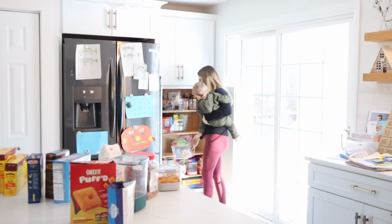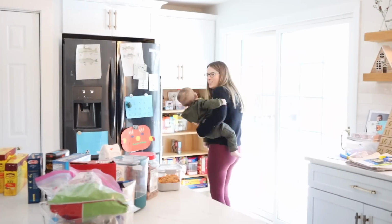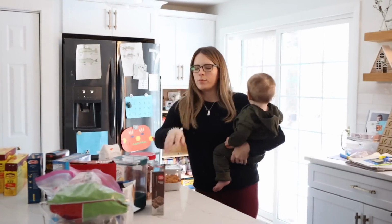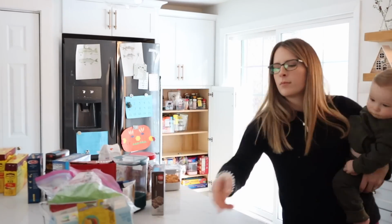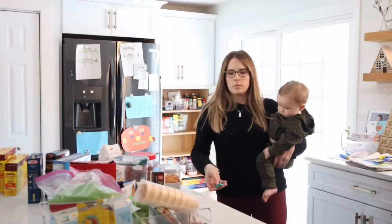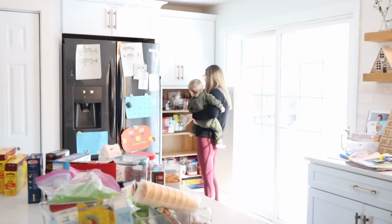So I am taking him along with me while we work on emptying out the pantry. I was not taking every single thing out of the pantry because we just didn't need to. Some of it was still fine in the spots that it was in, but the shelves that were the most disheveled, I did take everything off.